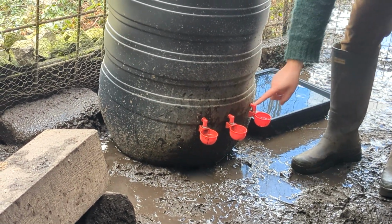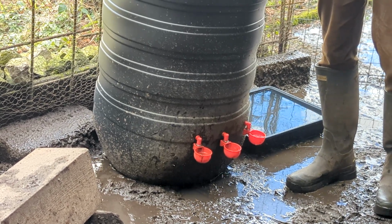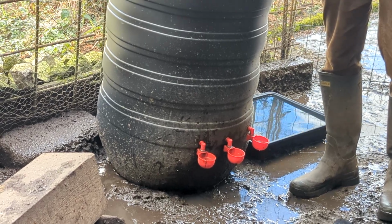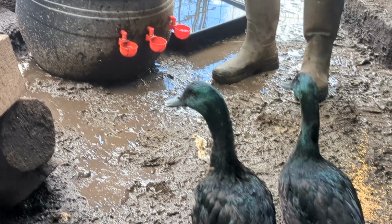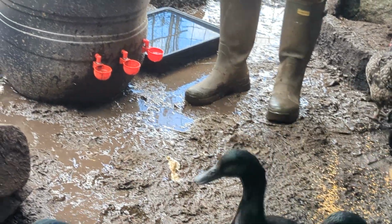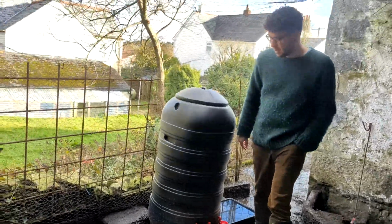And we've got 3, because obviously the birds have a hierarchy, it means that if anyone's getting pushed around, they can still get to the water, because there's not just going to be one hogging all of the water. So that's why we have such a massive drinker. It's just so that we can leave them and not worry about them.